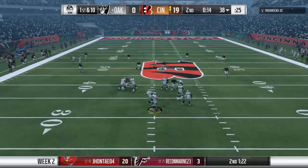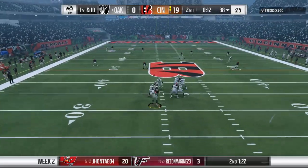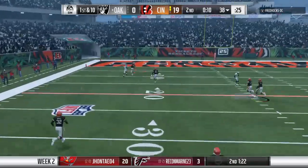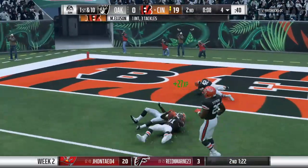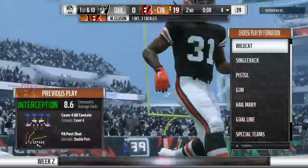They go play action here on first down. He's going to loft one deep left side here, into a double team, and it's intercepted. Picked off inside the 5.